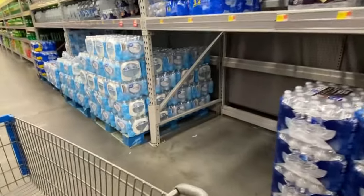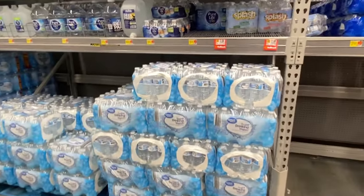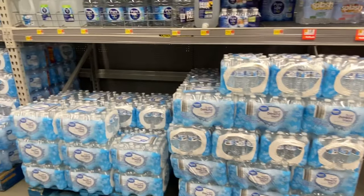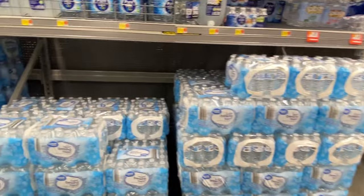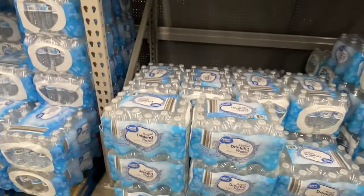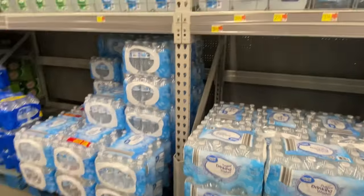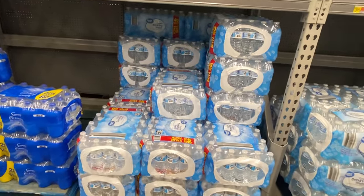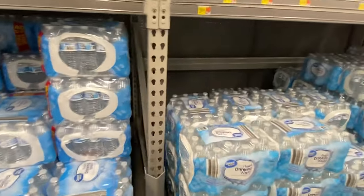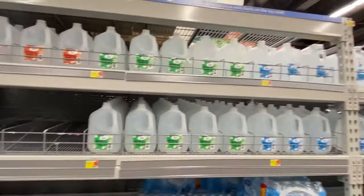Okay, so the water looks pretty good in here. I think it's $3.38. $3.64 for the 24 pack of water here. I don't see a price for the 40, unless that $3.64 is for the 40. I got the gallons up there.